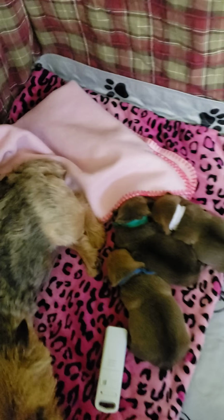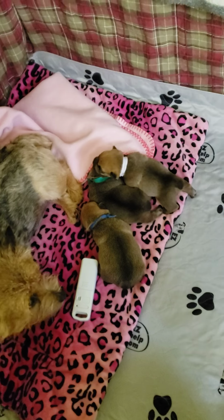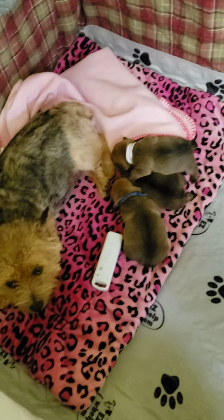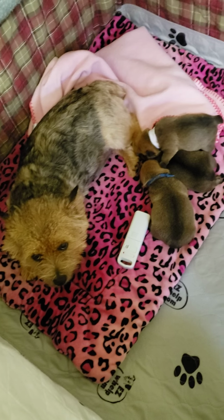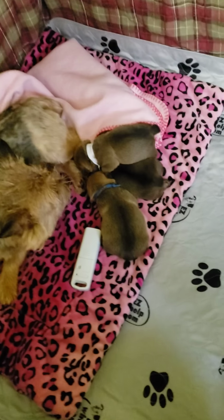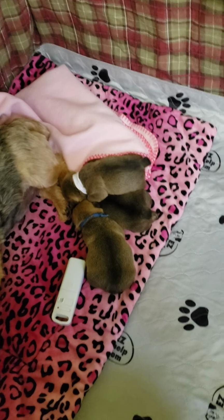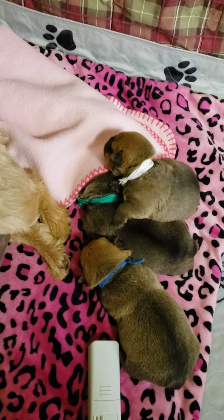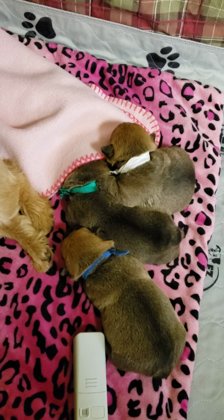Very cute. So they kind of just snuggle in there all day, crawl around a little bit, nurse off of mom. And she's going to start to have some freedom to come and go as she pleases. He's laying on him. There you go, boys.